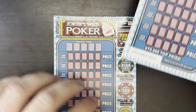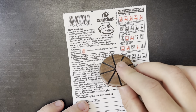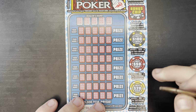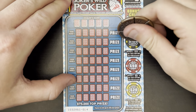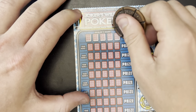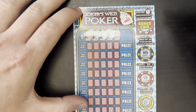Let's start off with these jokers wild because these always treat me super well. Let's do 14 first. Odds on this ticket are 1 in 3.62 and 1 in 5.31 for a cash prize. We have three fast chips and we're trying to beat the dealer. I found the 50 a few times, found the 20 a few times, and let's see if we can find it again today. I've never found the 100. 105, 48, and 27. Now we have to beat the dealer. The dealer has a single pair, so let's see if we can do it.